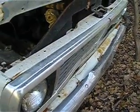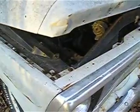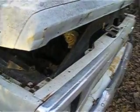So, I don't know. I might be willing to sell it if somebody was willing to offer me a decent price for it. And if you offer me enough, I'll give you both trucks. So, there it is.